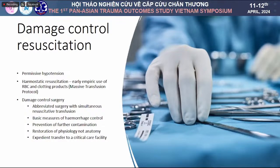So we'll try to do our best in the emergency department through the principles I've mentioned previously of permissive hypotension as well as hemostatic resuscitation. And then subsequently we'll hand off to the surgeons to do damage control surgery.